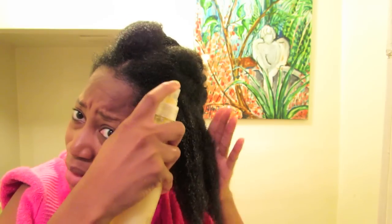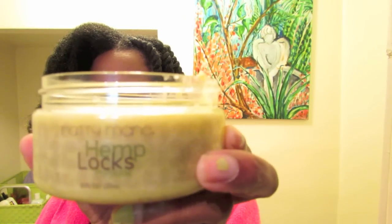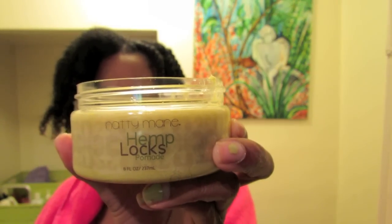Oh, and by the way, my hair feels great from that conditioner. I am using the Hemp Lock Pomade because I like the way this feels on my hair as opposed to the other one so far.